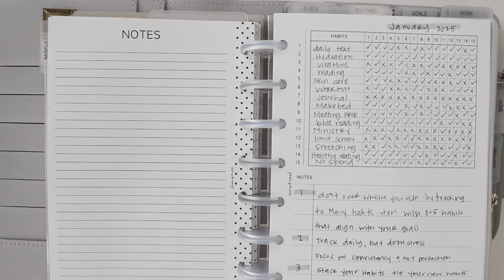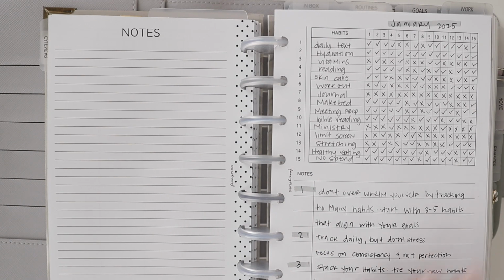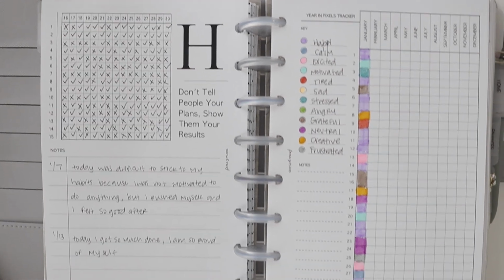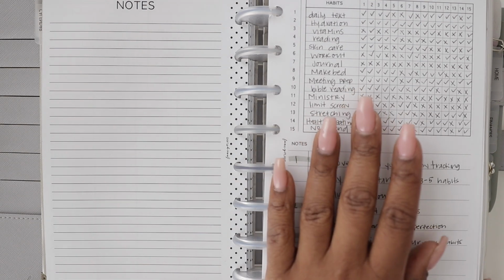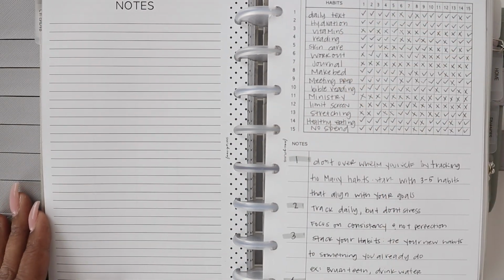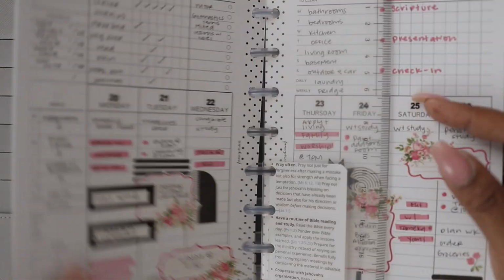As you can see, this note section here I used to write in some tips, and then on the back I just wrote in a couple of different thoughts that I had on those days. All right, so this tracker is my main tracker. I pull 9 habits from here that I want to really focus on for that week, and that is what I put here on my weekly spread.